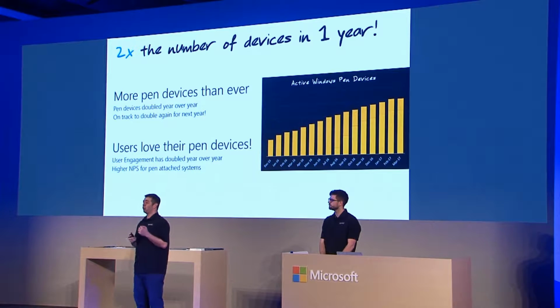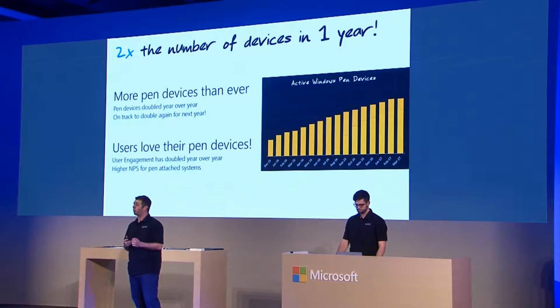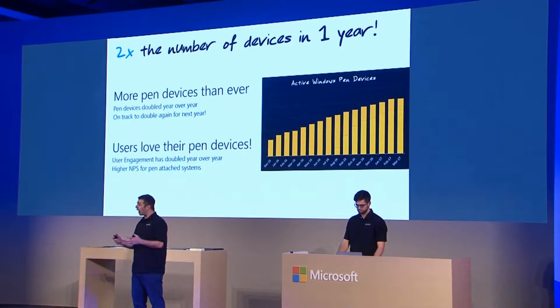What's really important to note is that users are more satisfied with their devices if they use pen. There's a term, NPS, Net Promoter Score. I'm an engineer, so this was new to me. This is how likely someone is to recommend a product or a service. And what we find is that users have a higher NPS score if they use the pen versus those who don't.